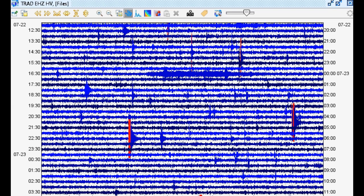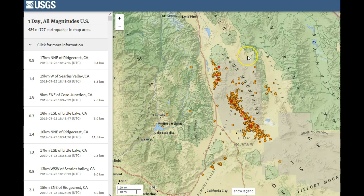Now, I want to move on to California in the Ridgecrest Coso Volcanic Field area just real quick. Here's the past 24 hours, all magnitudes for the Coso Volcanic Field and Ridgecrest, California area, which got smacked by a magnitude 6.4 and 7.1 on July 4th and July 5th, 2019, earlier this month. We see earthquake activity is calming down.